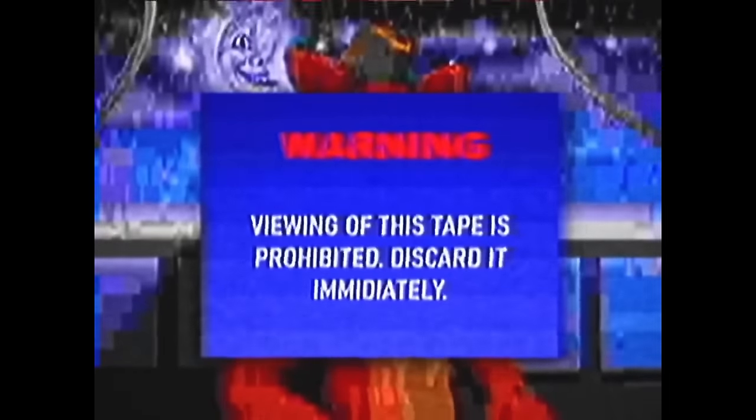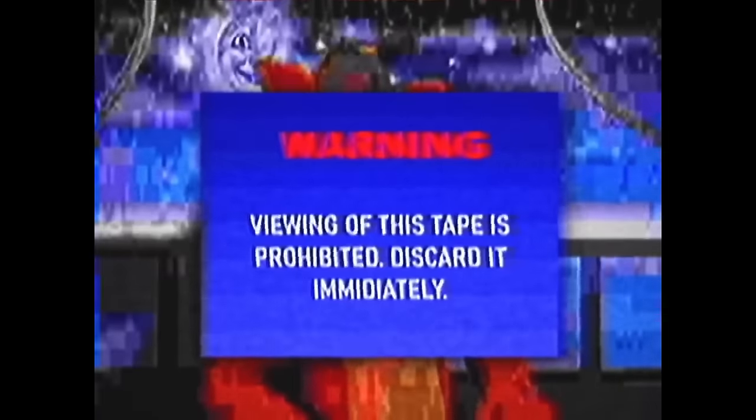Viewing of this tape is prohibited. Discard it immediately. Viewing of this tape is prohibited. Discard it immediately.